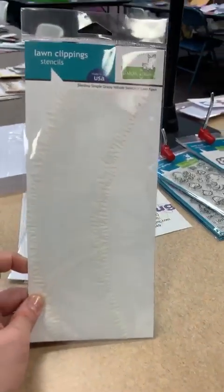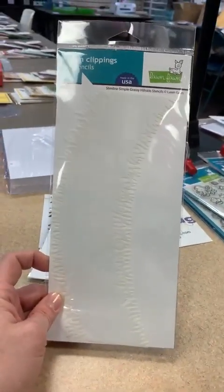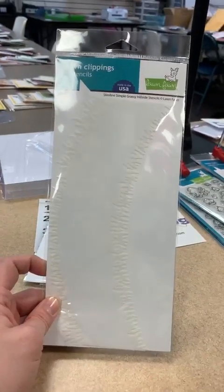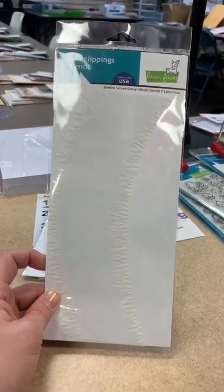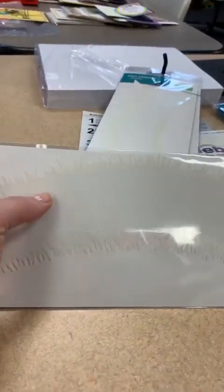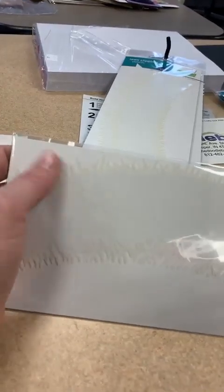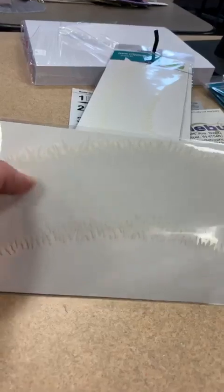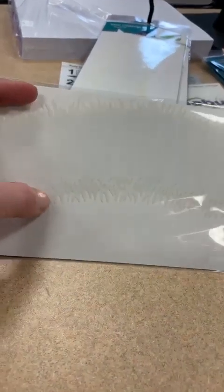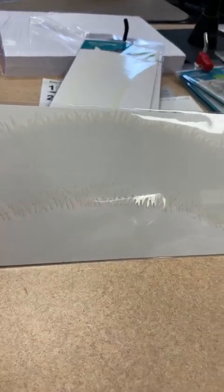All right, moving on to Lawn Fawn. I've got some Lawn Fawn 34% off for you guys. So this one here is a slimline simple grassy hillside stencil, but you wouldn't have to use it on just slimline cards, friends. It'll work on any of them. And you've got the positive and the negative. So you can stencil one way and you're going to get clear grass underneath. And if you go this way, it's going to stencil the actual grass.